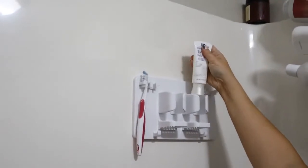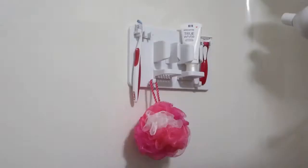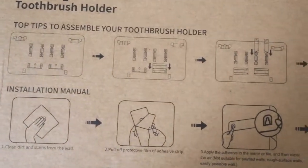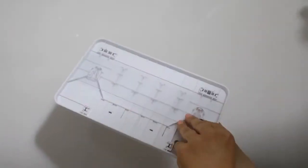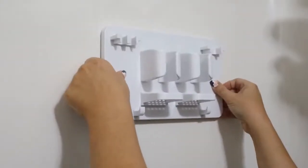This has been hanging in my bathroom and it fits great. I haven't had any trouble with it coming off. You can put loofahs, skincare, toothpaste, razors, really anything that you need for your bathroom. This is a great little item. It's got 4.5 stars and over 8,000 reviews. So if you need something for your shower for organization, this is a great option.